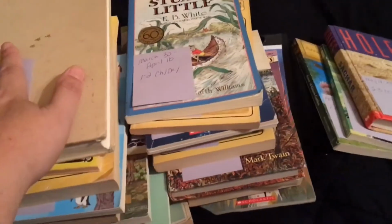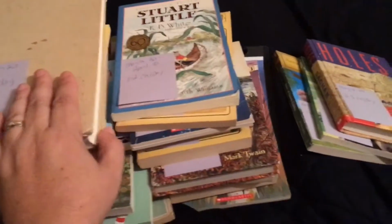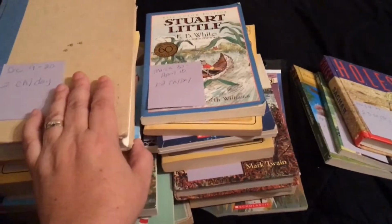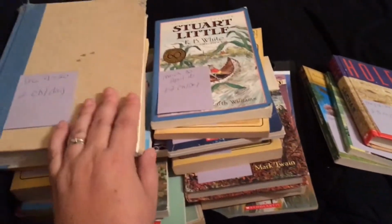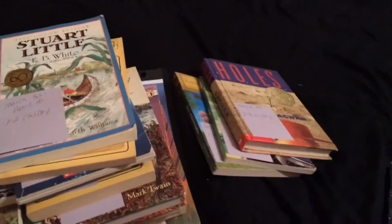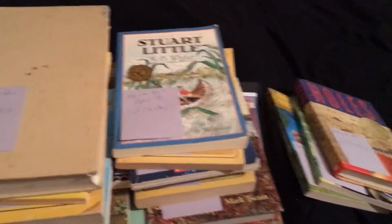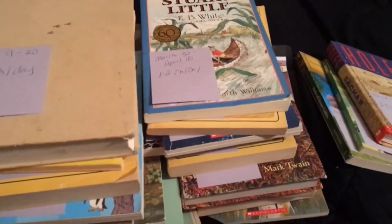So next summer, I will let you know how these books went, or probably as we go along, I'll let you know how the books are going. And so, yeah, these are all the read alouds that we are going to read for the 2019-2020, that seems crazy, school year.